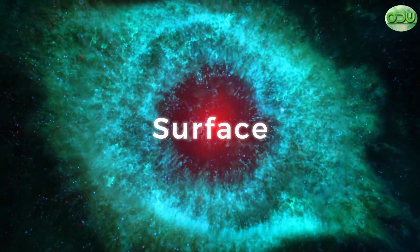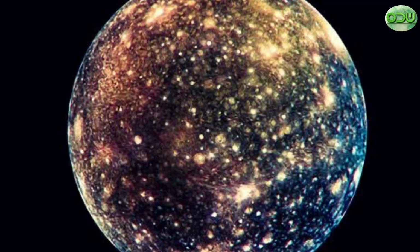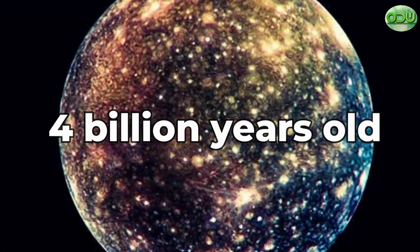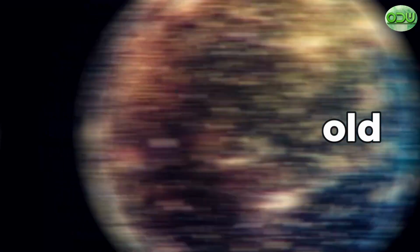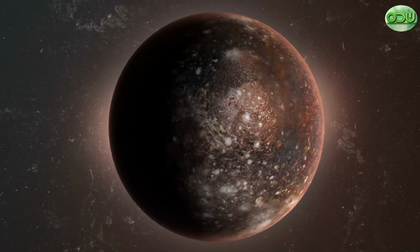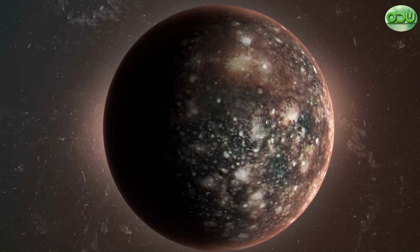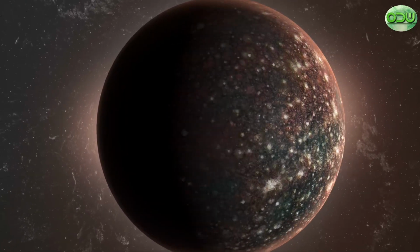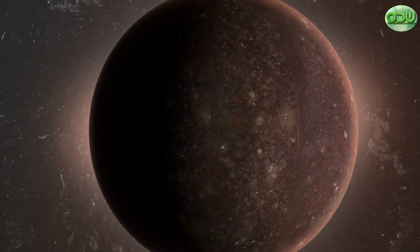Surface. Callisto's rocky, icy surface is the oldest and most heavily cratered in our solar system. The surface is about 4 billion years old, and it's been pummeled, likely by comets and asteroids. Because the impact craters are still visible, scientists think the moon has little geologic activity. There are no active volcanoes or tectonic shifting to erode the craters. Callisto looks like it's sprinkled with bright white dots that scientists think are the peaks of the craters capped with water ice.